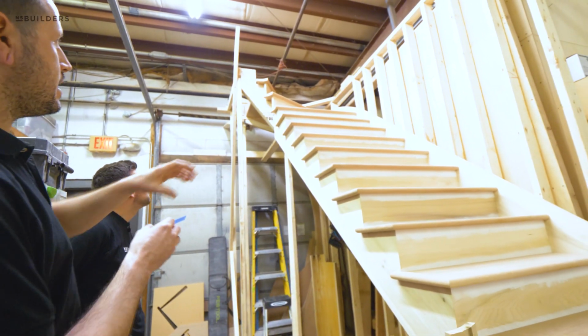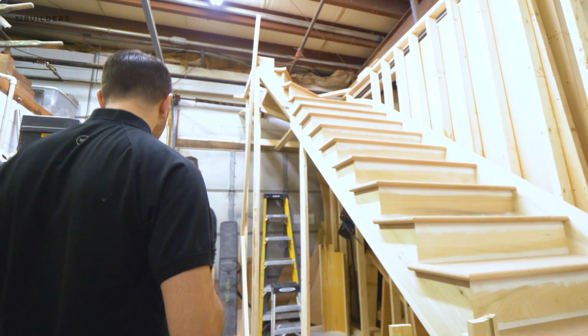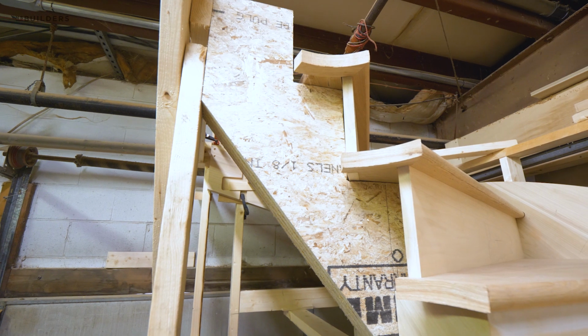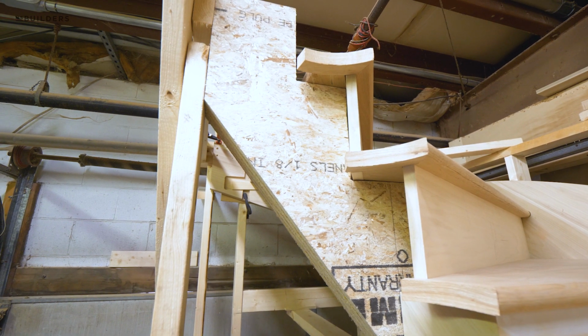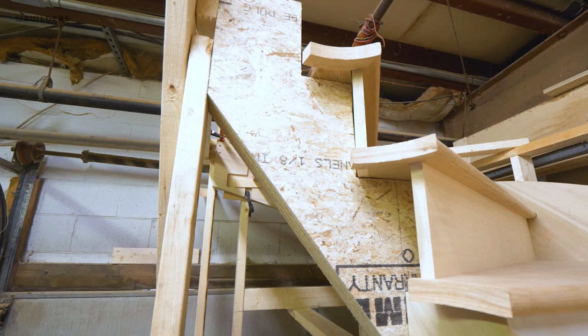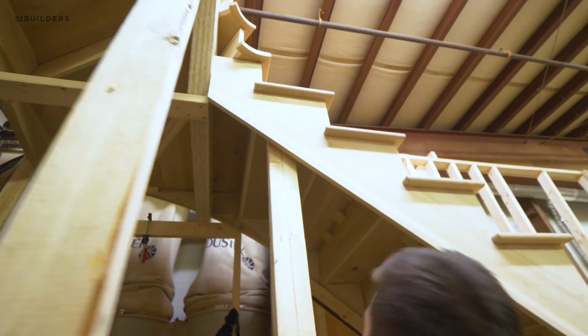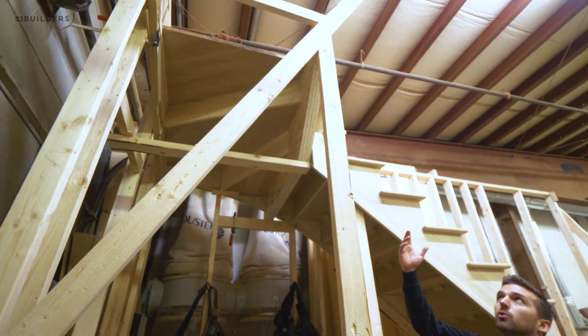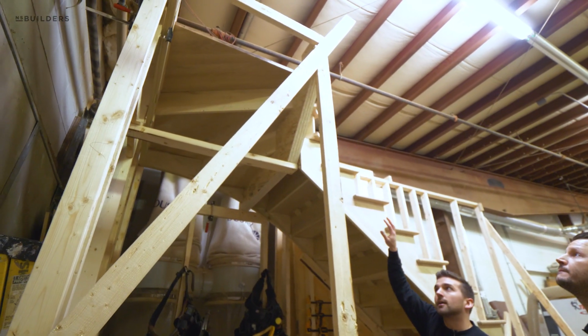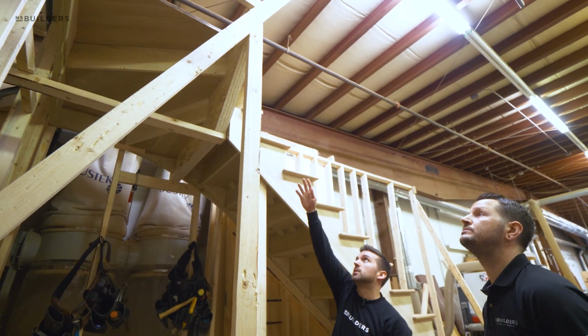Yep. So at the top of that winder there, how does that get supported? So what we did is we decided to go with a flitch beam. If you read through some of the older stair books on stair building, typically what would happen is you would have a newel post here. We didn't want that because we want this cylindrical shape here. So we needed to come up with a solution in order to hang this upper landing and support the whole staircase. So we decided to go with a flitch beam here.